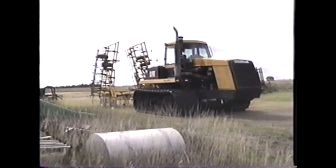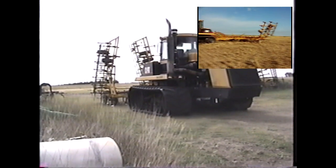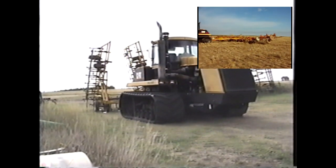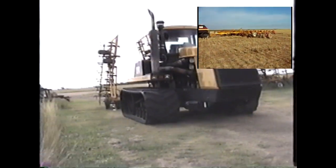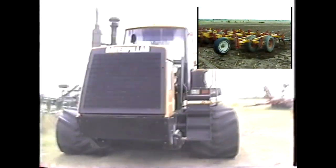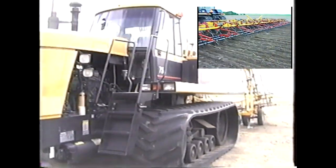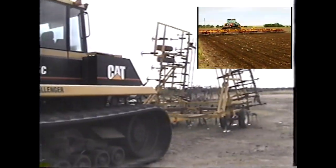This is our other Cat Challenger. This is a 75C. It's the second to the largest model of tractors that Cat makes. Had this for about a year. This is our main workhorse tractor. Behind it he's got a 32-foot field cultivator, similar to the one that was out in the pasture, or this one's just bigger than the other one.